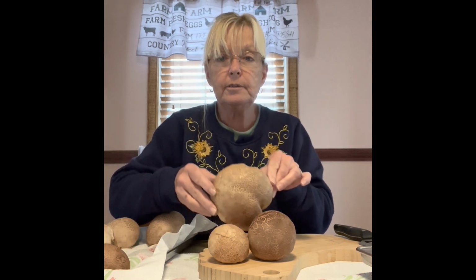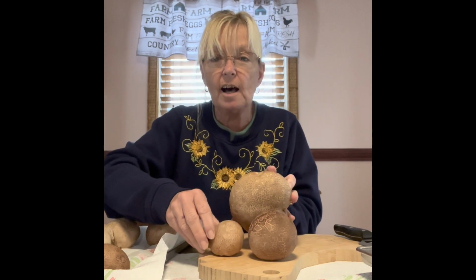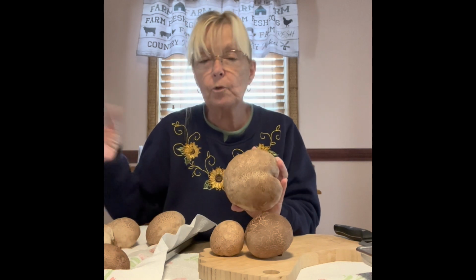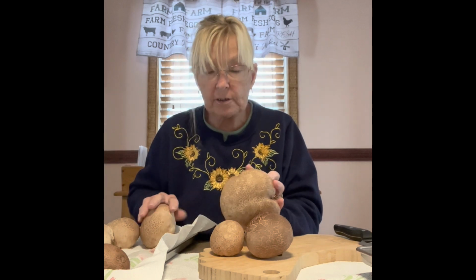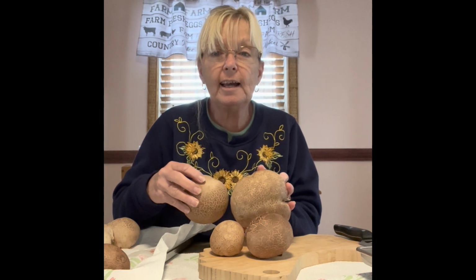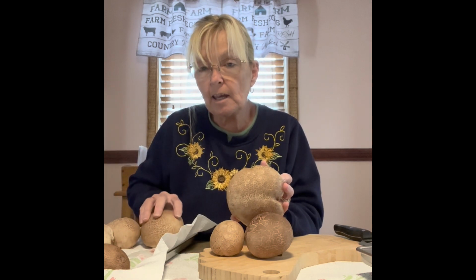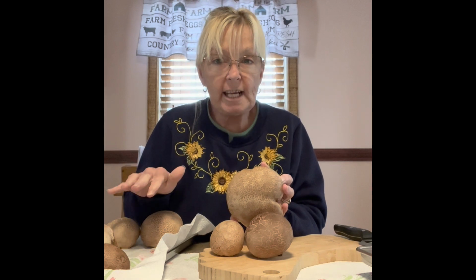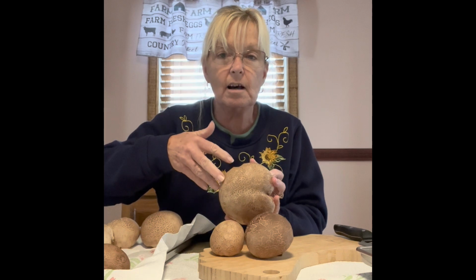And this is like a huge ball, right? So look at that. They range in size when you see them. So don't think that they're all just one size, because they can puff. Look at that. They can all puff to a different size. The thing is to get them before they start changing the color inside and outside.